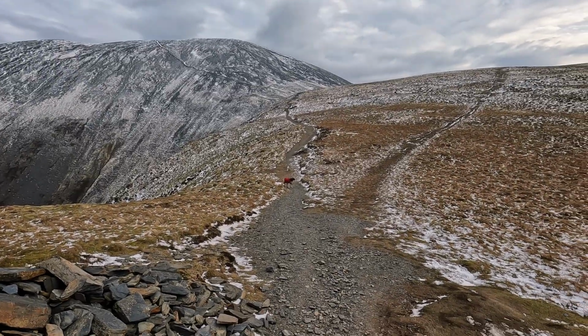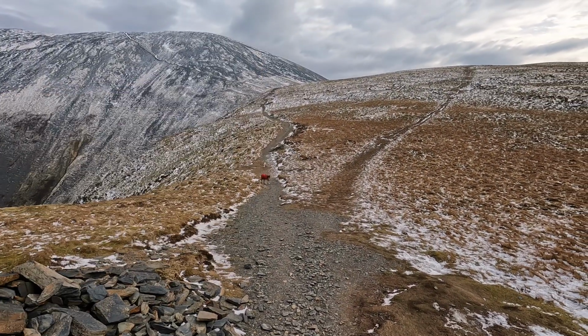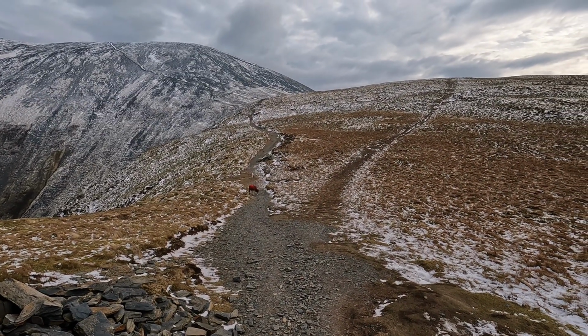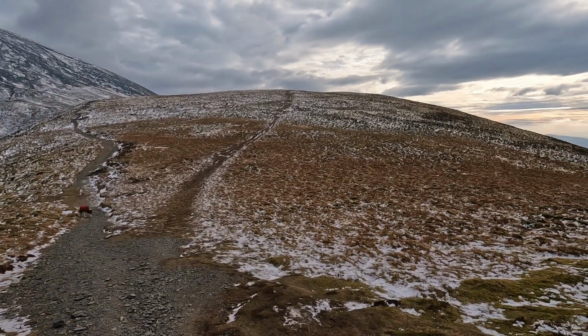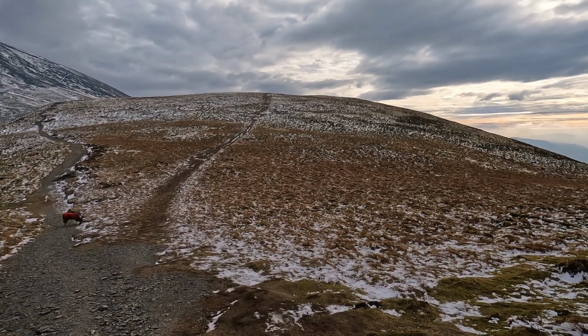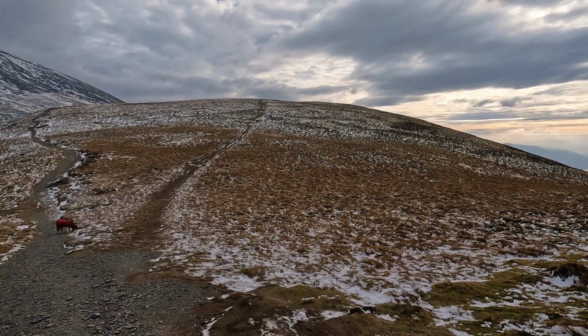At this junction here, that path there would take you to Skiddaw via the col at Carlside. This path here to our right will take us up to the summit of Carlside and then back down the ridge into Dodd.